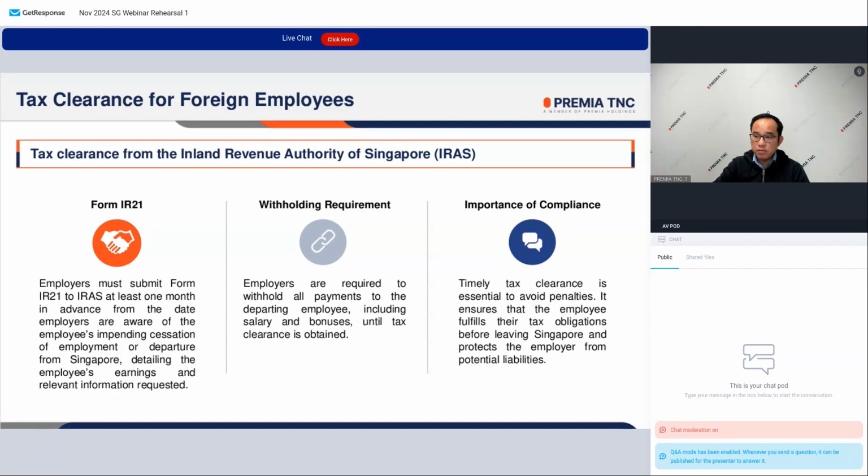Employers must submit Form R21 to IRAS at least 1 month in advance from the date employers are aware of the employee's impending cessation of employment or departure from Singapore, detailing the employee's earnings and relevant information requested. Withholding requirement. Employers are required to withhold all payments to the departing employee, including salary and bonuses, until tax clearance is obtained.